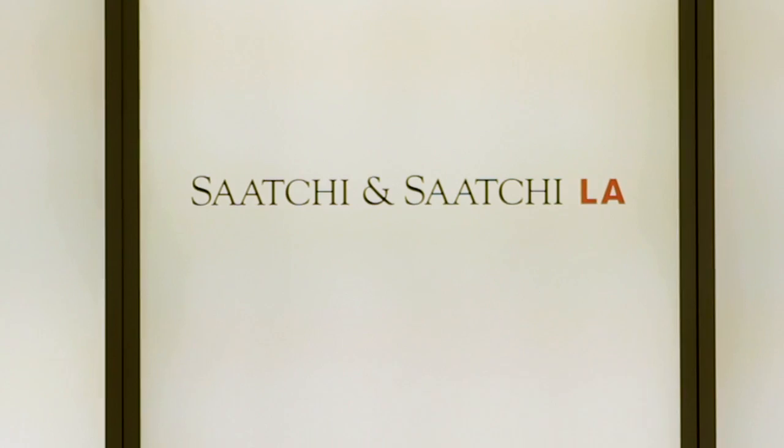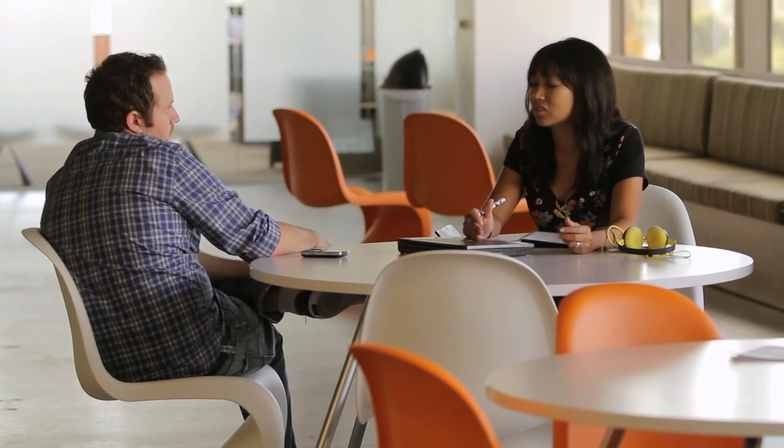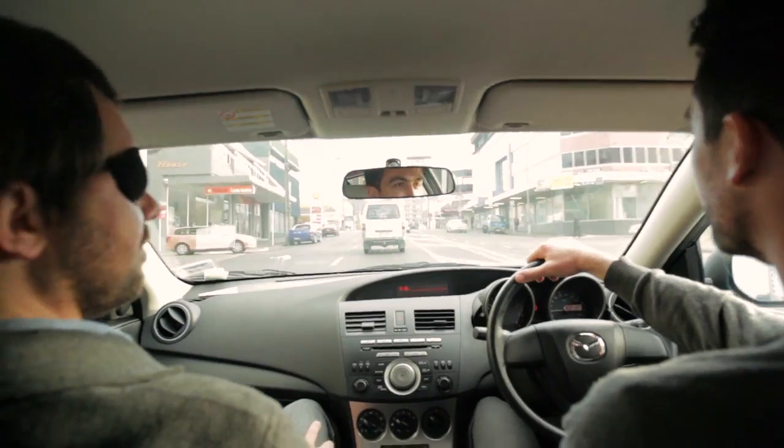So we went to our advertising agency partner, Saatchi & Saatchi, and working with them, we realized that we had to come up with something that really engaged fans. The goal was to create a campaign to make people aware of the Toyota brand through the NASCAR sport. The campaign really came out of this idea of, well, let's allow fans to design their own race car and then vote on it, and actually their design would go on the race car.